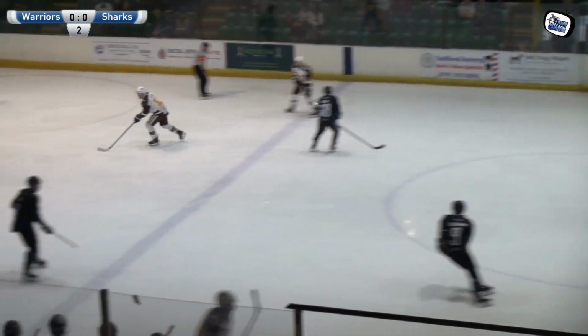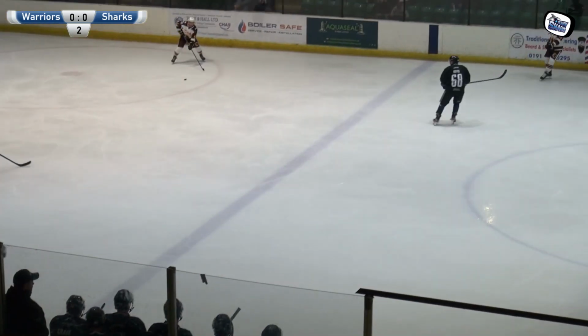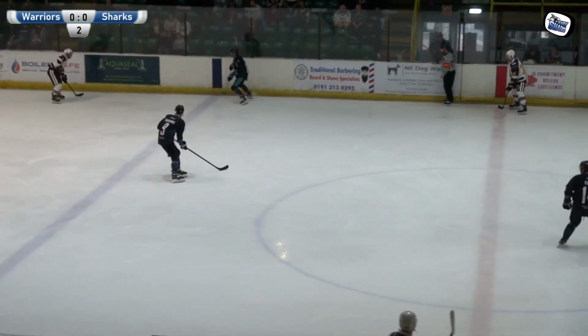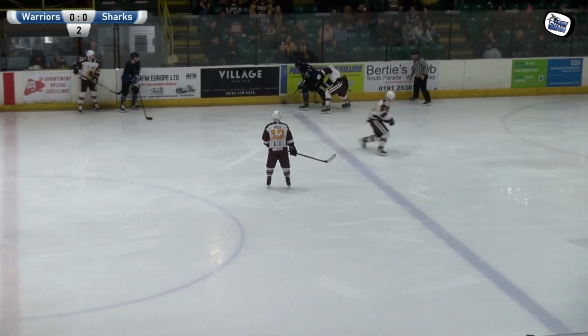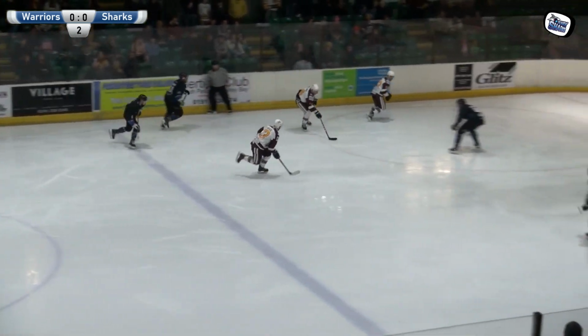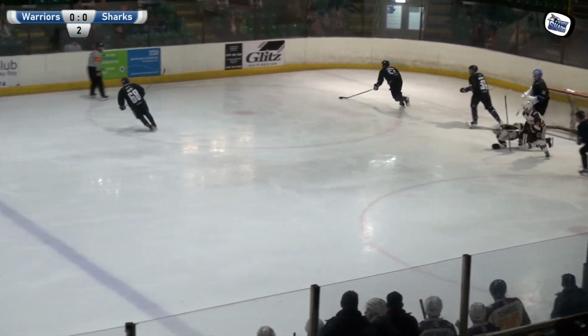It's out the zone. They take it back in the zone. Warrior fans trying to encourage their team. They had a bit of an upper hand there, but Sharks just came back into it in the last 20 seconds or so. Here come the Warriors. There's a 3-on-2 here for the Warriors. He beats one man, beats two, must score. Great save by Hepburn.